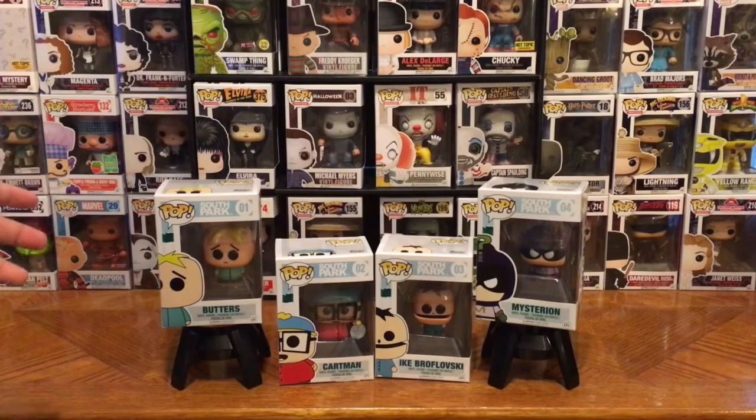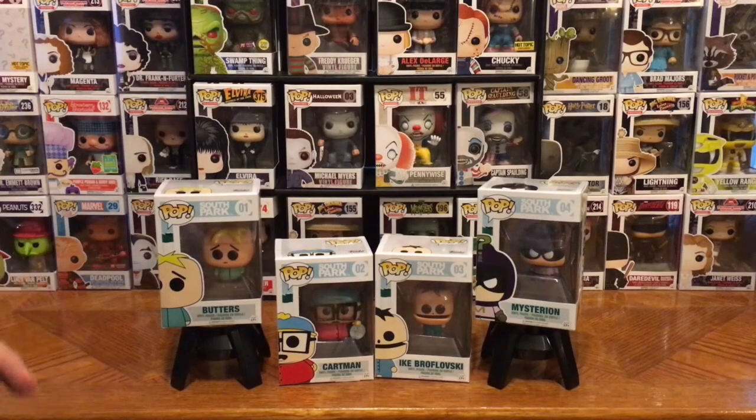Now, from what I have heard, I believe the Zombie Kenny figure is a Hot Topic exclusive. So it may only be available at Hot Topic. If I'm wrong, let me know, but that's the only news that I've heard so far, that that's going to be the only place you can find the Zombie Kenny figure. And if you happen to know of one, or you know for sure it's either way or the other, please shoot me a message or comment so I can find one. I'd like to get the full set, of course.